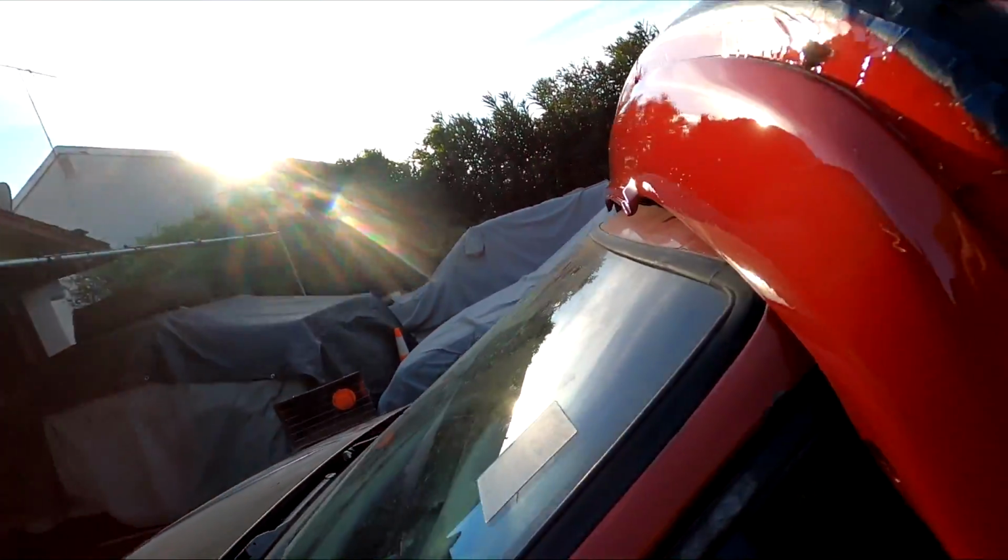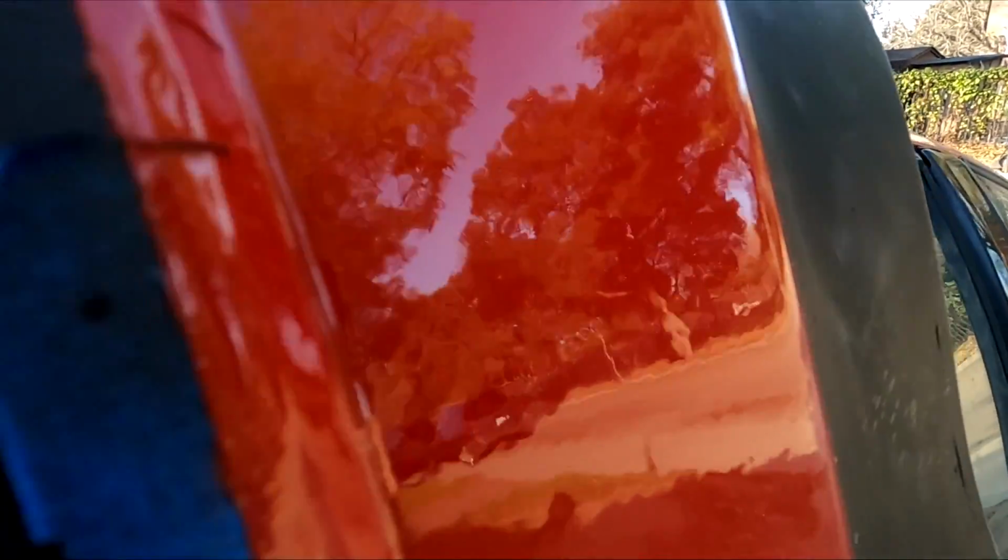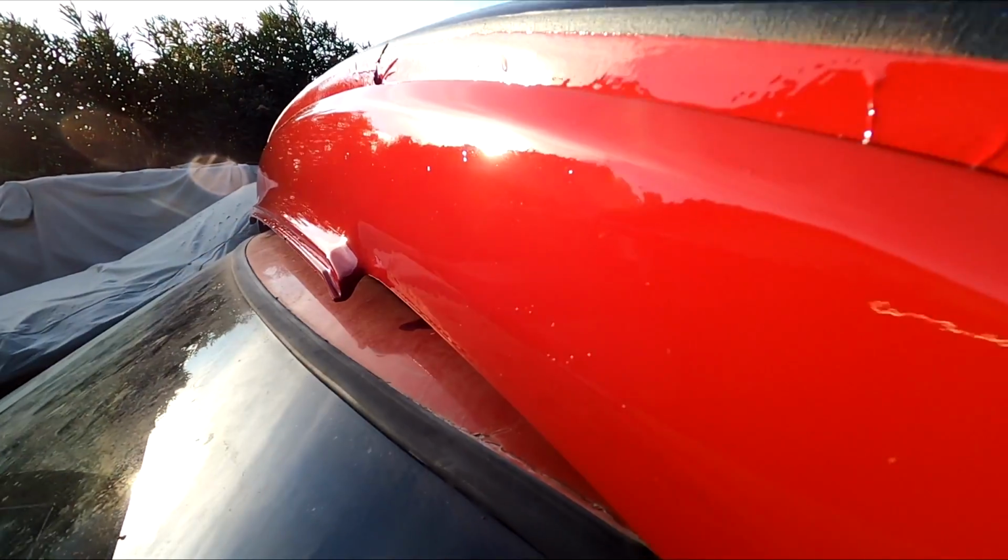Most importantly, the top of the bumper, boy, it doesn't have orange peel like the bottom half. You see all the peel here, but the top, glossy, loving it.